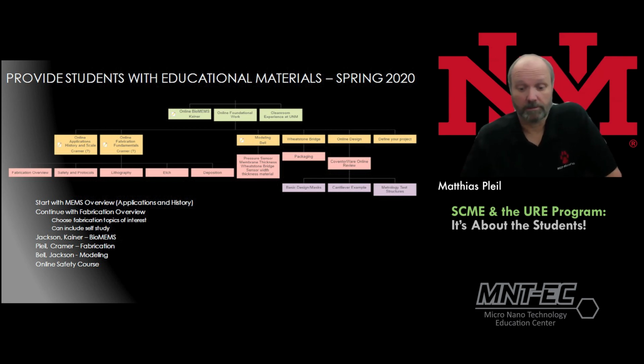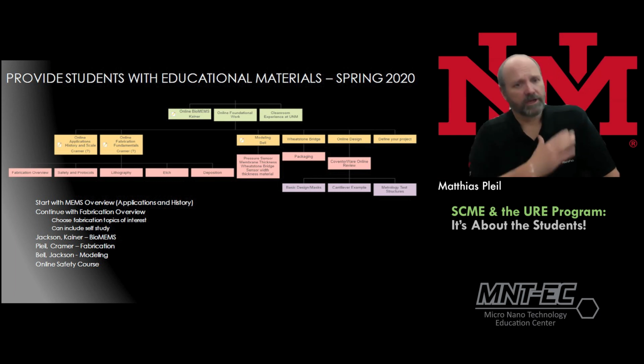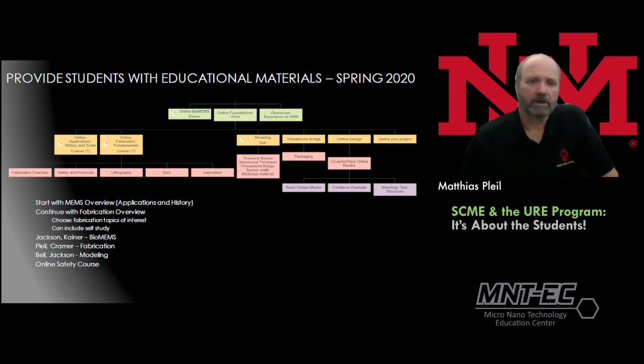And then we have an online safety course that's required of all students and faculty to complete before they come to our activities in the clean room. So we like to get everybody oriented and front loaded before they arrive here, so we can spend more time in the clean room working with the materials and executing on our designs and our research projects.